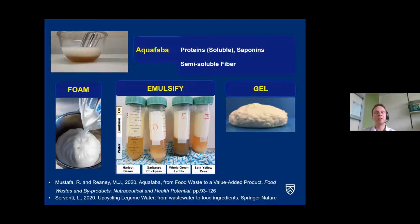When we tried to make meringue out of the water from haricot beans, we got pretty much a flat product. It was a complete failure. And we had other problems too with lentils in particular. So we managed later on to find a correlation between the gelling ability and the content of insoluble fiber. So there are different types of carbohydrates that leach into this cooking water. And those that are less soluble help with the gelling ability. And so this meringue experiment allowed us to understand why there is gelling ability and which nutrient gives that property.